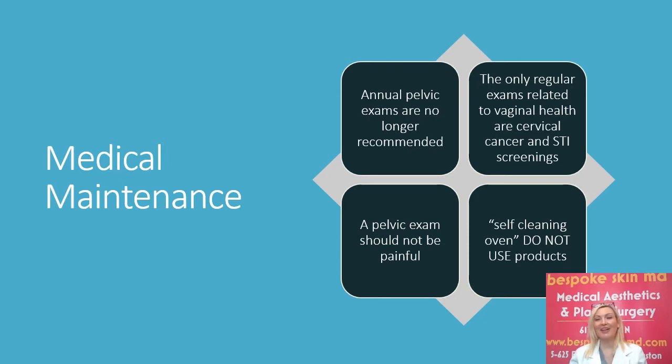And remember that vaginas are self-cleaning ovens. They do not need product. They do not need to be steamed. They do not need jade eggs. They do not need a douche. They do not need spray. They do not need anything put in them to clean them.